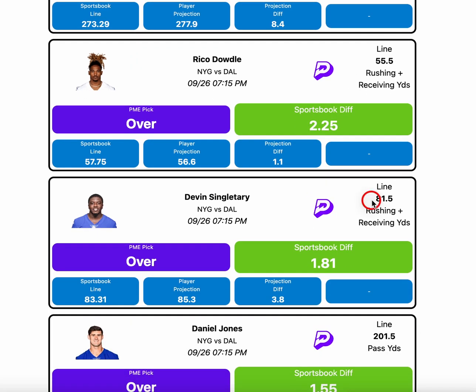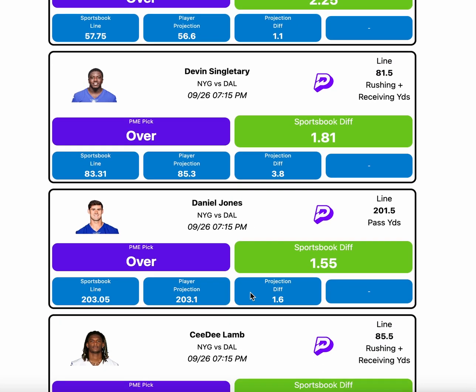Devin Singletary, over 81.5 rushing plus receiving yards at a 1.81. Other sportsbooks are at 83.3 on him. Again, another situation where this guy should probably be 83 or 83.5, but he's 81.5. So we're going to grab the over and get good value here. Not only that, but projections 85.3, a 3.8 projection differential from where the line is at 81.5. So really like that spot for him.